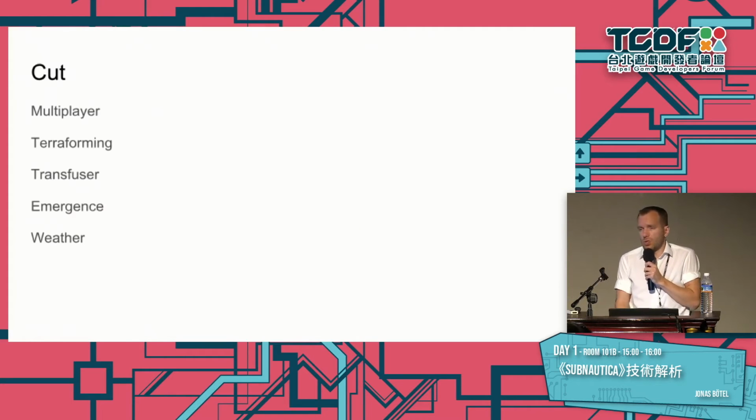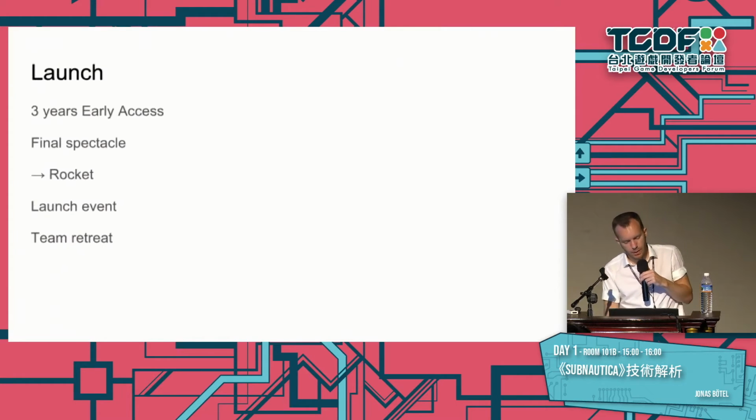We cut everything we previously wanted about emergent situations and creatures and ecosystems. We just couldn't make that fun or matter, and we cut smaller things like weather, because it's an underwater game, so why would there be weather? Weather is just above the water, it doesn't matter.